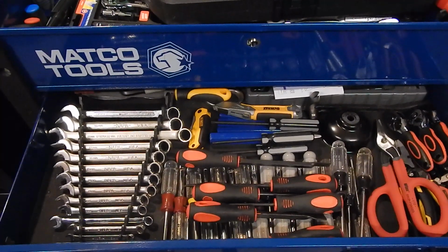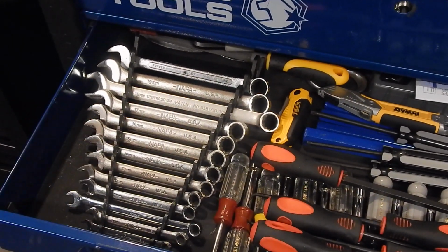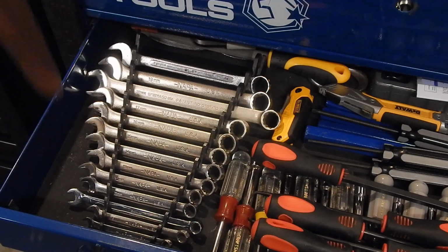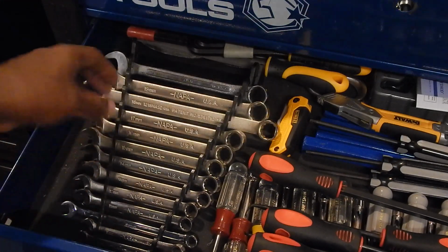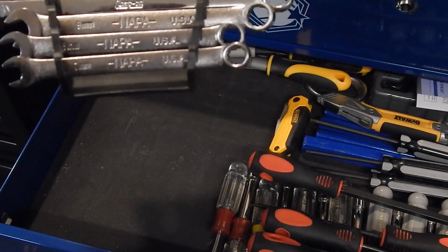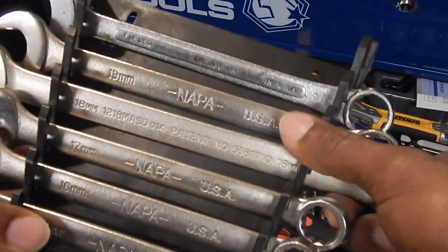In my first drawer here, I picked up a set of Napa wrenches from an estate auction. This is that really big estate auction I told you guys about. You probably saw them when they were dirty and oily, but they've since been cleaned up. I'll take these out for you. They range in size from a 7 mil all the way up to, like, a 19. Now the 18 here is actually, I think, a Proto wrench.